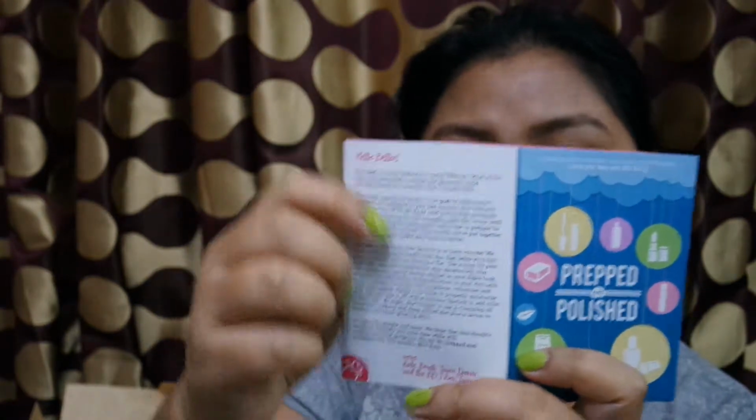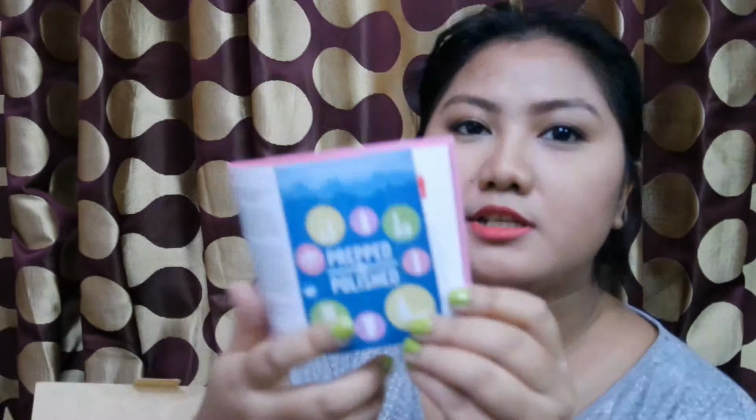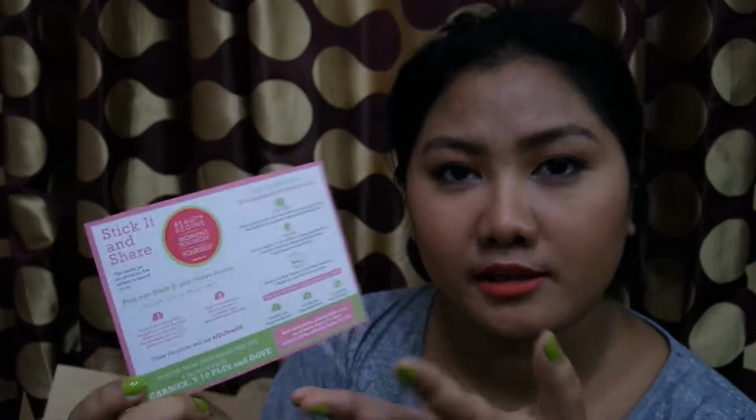And here we have the message from the BDJ box team explaining this month's theme. So basically, it's supposed to be a curation of products that would help you get prep and polish, as the theme says, especially on the bad weather season when you would rather spend some more minutes snoozing, right? Inside are the product list and descriptions and prices, sizes, whatever. And then the back has instructions for the monthly contest.